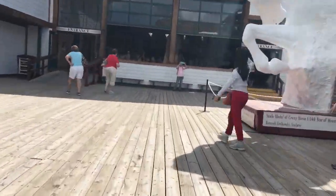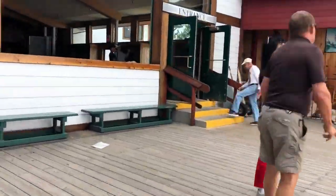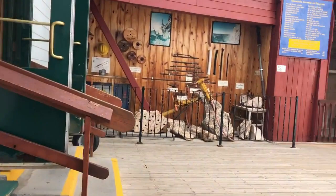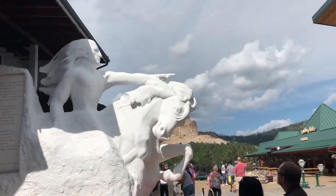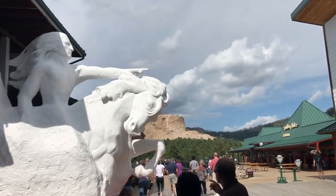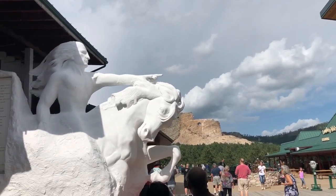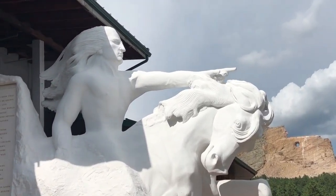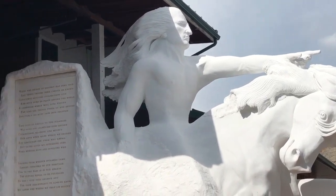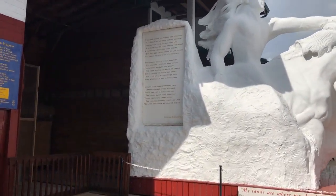So in the courtyard is a white sculptor's model of what the final monument will look like on the side of the mountain. It's absolutely gorgeous, and it's just so exciting to see the memorial continue to come to life, and those areas to be sculpted into their final form. But this is what Korczak envisions the final monument looking like.